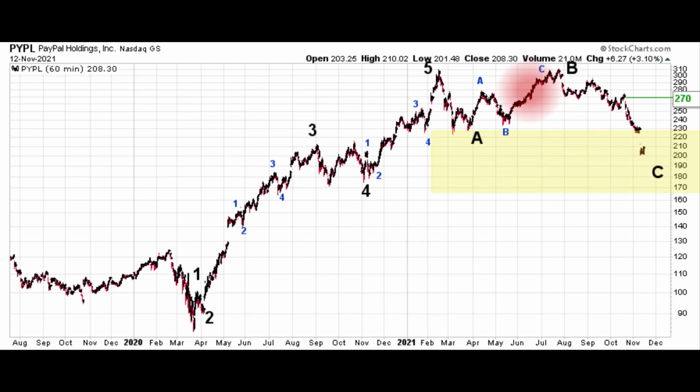Now on this time frame, although this level is not very close, really the most important level is 270. So if PayPal can move above 270, that would be some really legitimate proof that this is in fact an ABC pullback and would be a major step towards proving that the next 5-wave advance has begun and it is headed much higher. Obviously, that's pretty far away. It's probably not a level you want to wait to be breached.